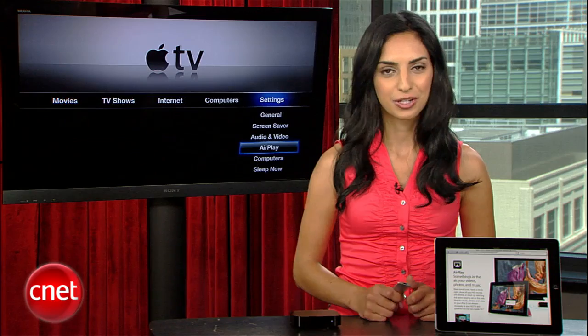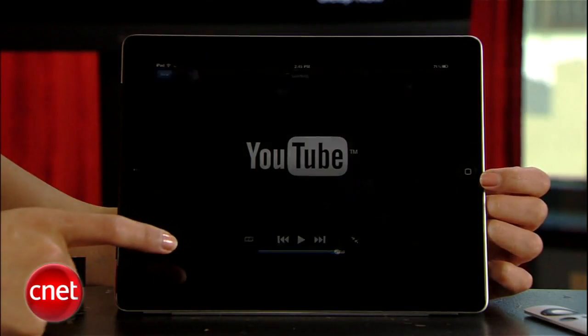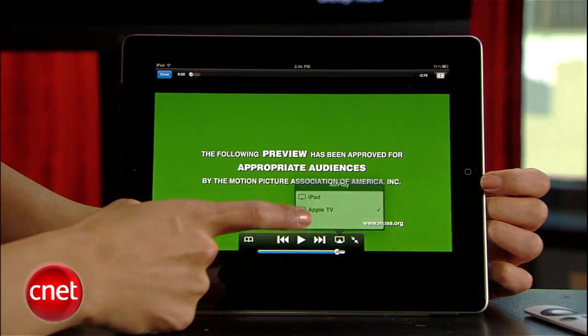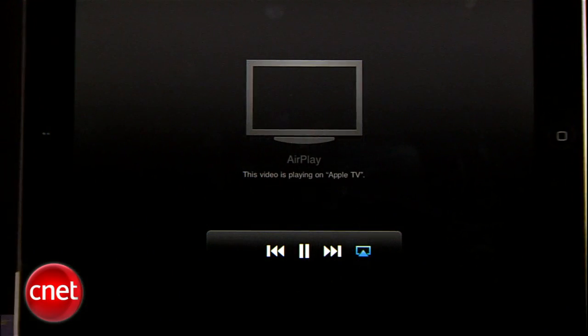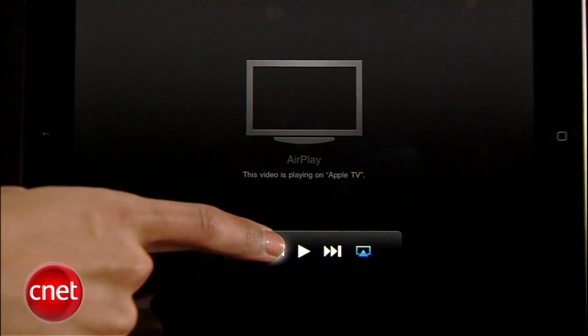Once you're all set up, streaming is simple. Just launch a video stored on your device or launch a YouTube video and hit play. You'll see a new AirPlay icon show up. Click it, select Apple TV, and the video will be streaming on your TV seconds later. You'll notice that once the video starts playing on your TV, you won't see it on your device any longer. But you can still use it to press pause, fast forward, or rewind.